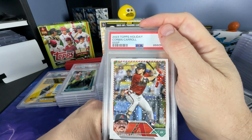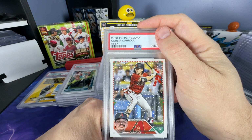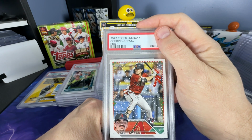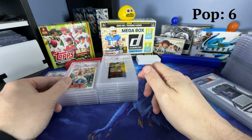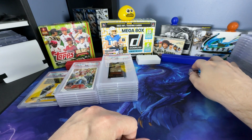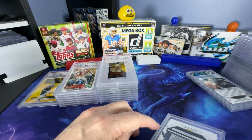All right, so this is a Topps Holiday Corbin Carroll, and it's the super short print. It's the rarest. There's 3 rarities, and it's the rarest. I did pull 2 of these. They were selling for about $60 at one point. This got a 9. I'm not too sure why. And I looked at the other one, and I think they're both the same. So I might try for a 10 on the other one.